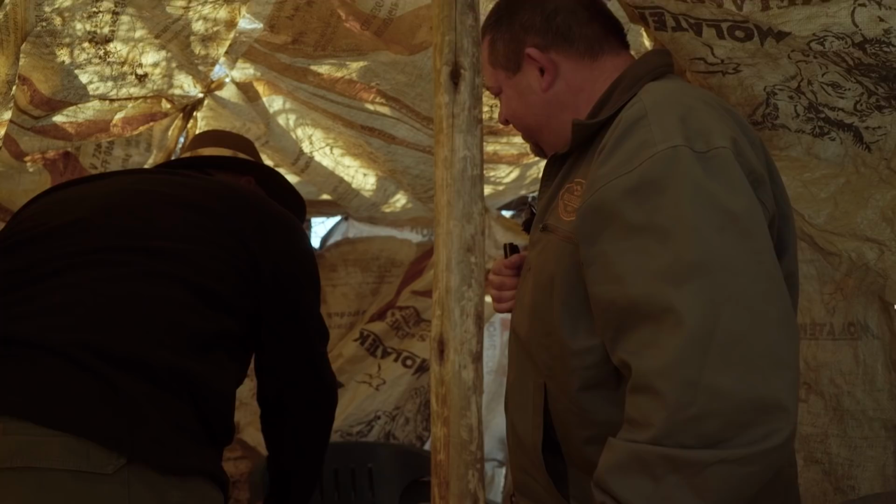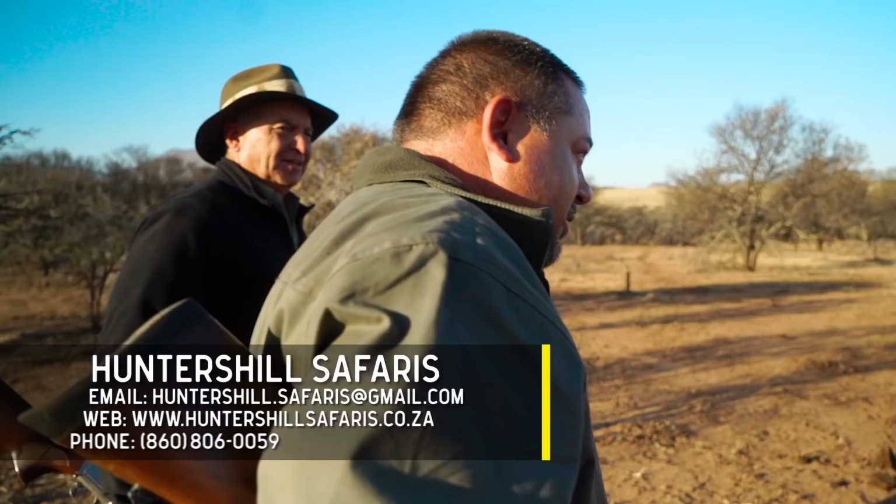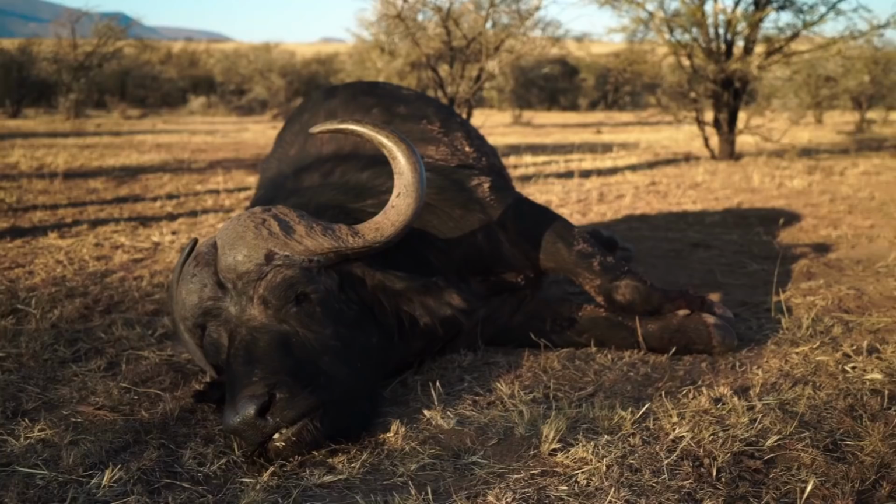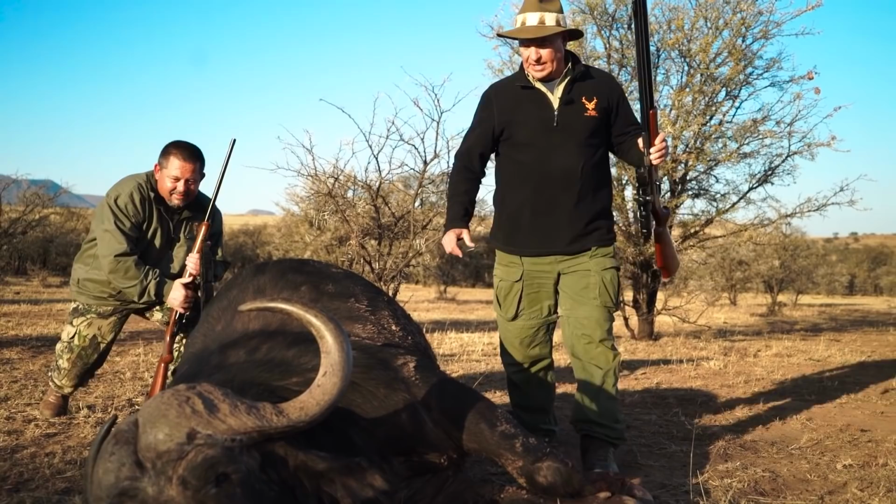Beautiful. Would you ever think an air gun would put something like that down? Yes. I've put enough animals down with this now so far. I don't think anything can withstand a heart shot by this air gun here. Look at the size of that beast. Oh, I cannot believe it. Doug, this blows my mind.